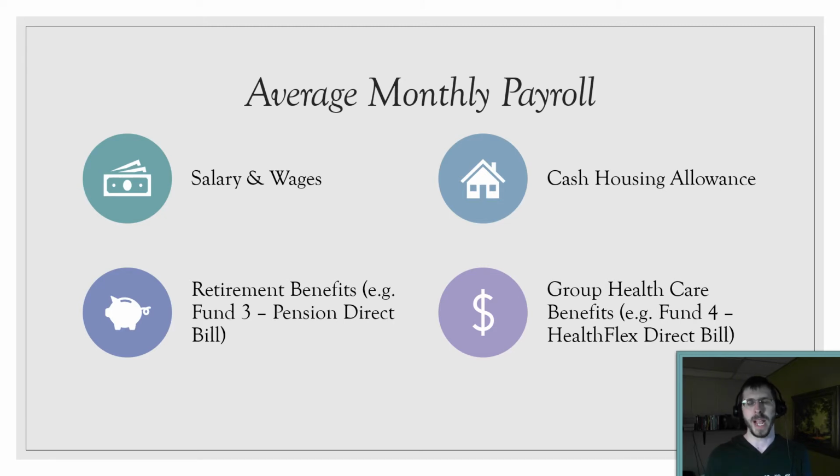So for a pastor, that's Fund 4 Health Flex direct bill. But if you pay, again, not the withholding part, but what the church is actually paying as an expense of the church. And one thing, don't include payroll taxes. So the employer share of Social Security and Medicare, you can't include that. And so you just take all those up and total them.